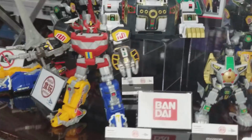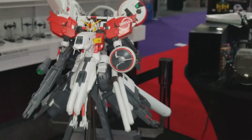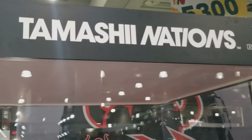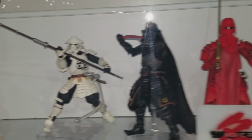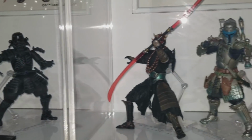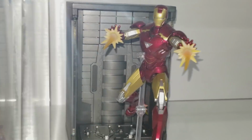Some great Power Rangers over here. Smaller figures, around 6 inches. See, without the glass, we could really get some good detail shots here. Those Street Fighter figures look great. Check out these Star Wars Samurai figures. Whew, really cool. That's S.H.Figuarts. Great company.